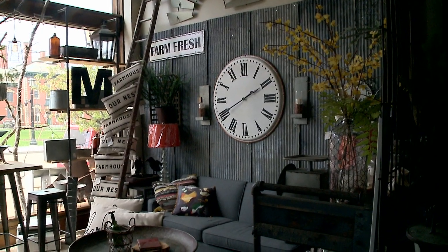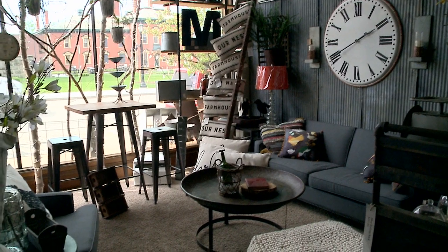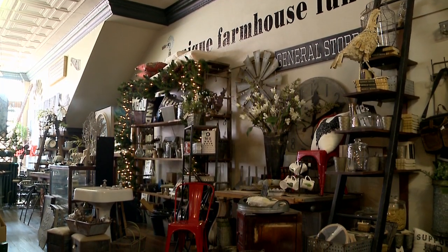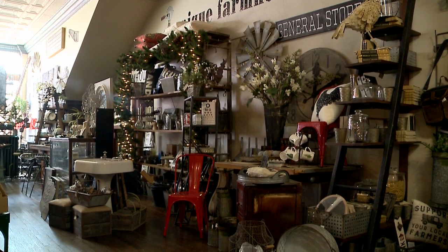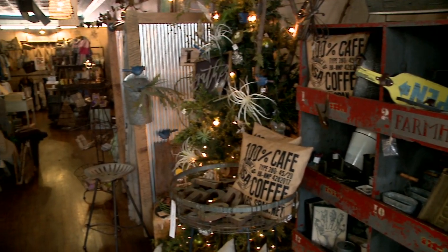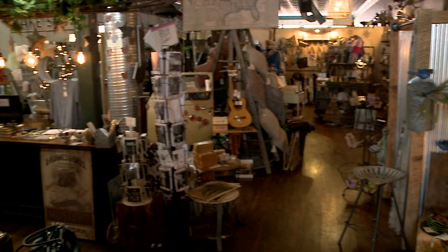Modern Farmhouse opened 6 years ago. It was a decision of my husband and I. We actually have been in this building for 17 years now. I was employed at an old store that was here called Millersburg Furniture. It closed its doors in 2013, and we decided to open for ourselves. It's just been wonderful. I mean, we find all kinds of wonderful stuff.